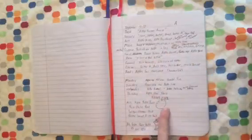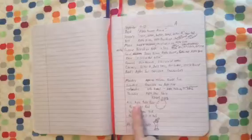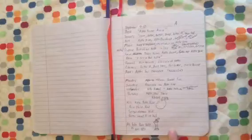Down here you can see I made notes for what sort of art supplies I'm going to be needing for that week, and also a little rough picture of one of the crafts that we're going to be making, just to remind myself of it later. I wanted to show you what you can do.